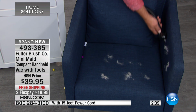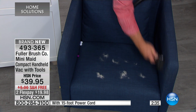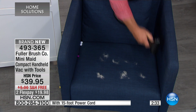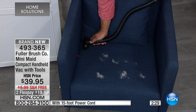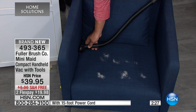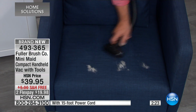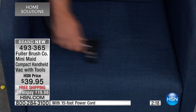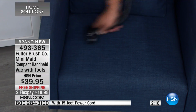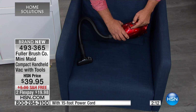Look at this. If this was on the inside of the seat of your car, pet hair all over the place, maybe it's the kids that spill and get this stuff in the corners. Take a look. With 600 watts of power, you can see those little dust bunnies. They just disappear. It just pulls them right in. And with that upholstery brush, this does a fantastic job of loosening and lifting the dirt and debris from the material of your upholstery. And again, everything goes right into this little dust cup.